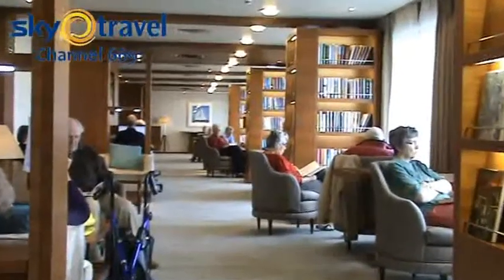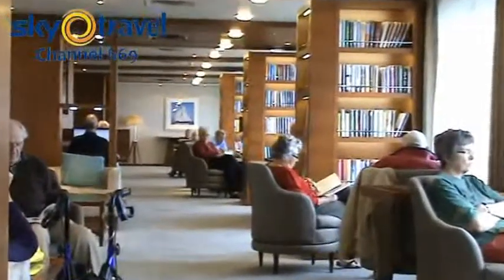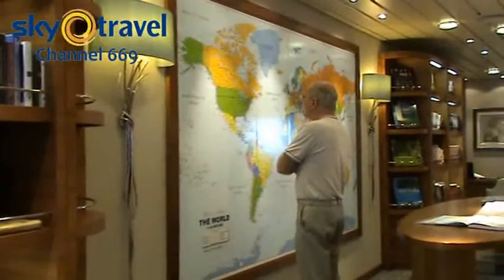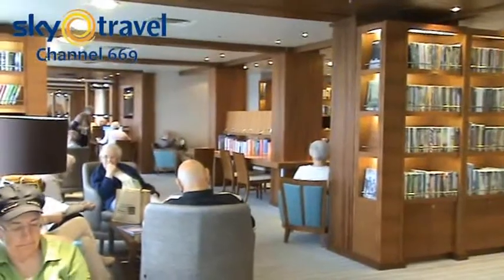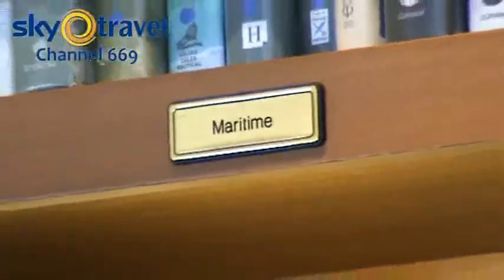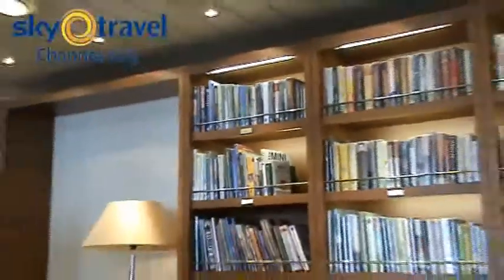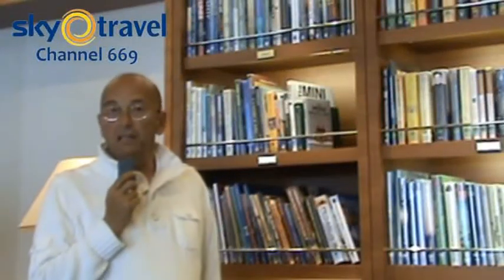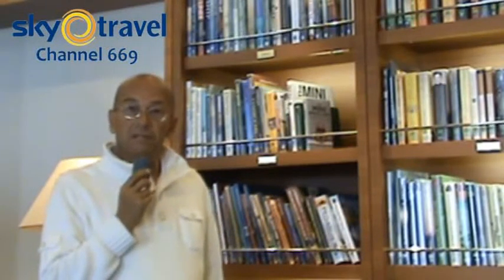Here's the library. It's superb, well appointed, and very, very beautiful. That's Barry Brown. We'll see him again shortly. One book missing from the collection. I couldn't find Captain Rentel's book anywhere. One of the best ways to spend an afternoon at sea is to relax here in the library. Thousands of books. It's huge. It's the biggest public room on the ship apart from the Discovery Lounge.